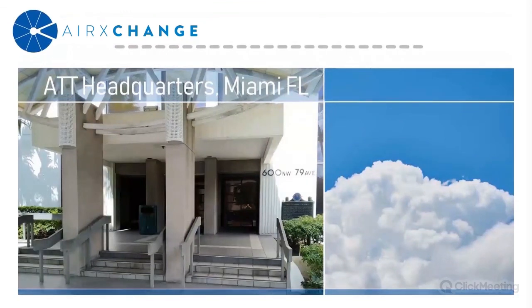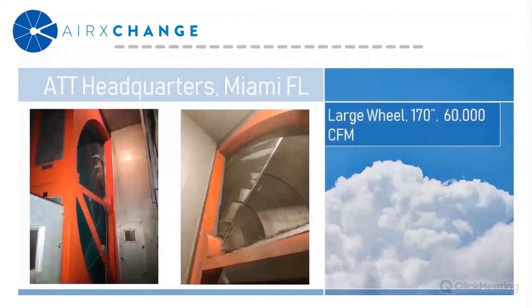All right, I'm going to breeze through this next one. So you may remember from a previous slide where I said wheel-only applications aren't a good idea. Well, I'm going to backtrack on that just a hair and say, in certain situations you can do it successfully, but these are very rare cases. This particular application was for a very large wheel.